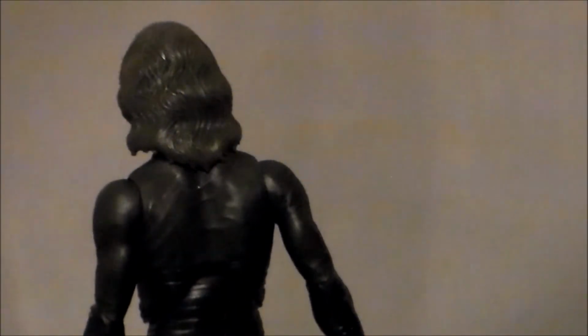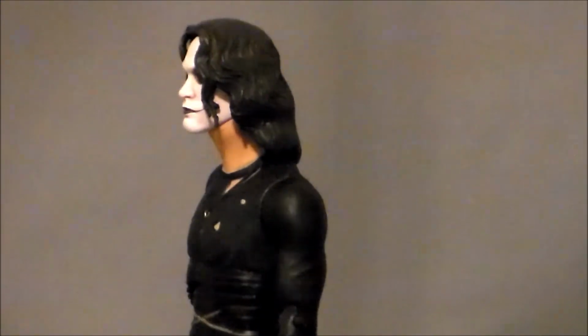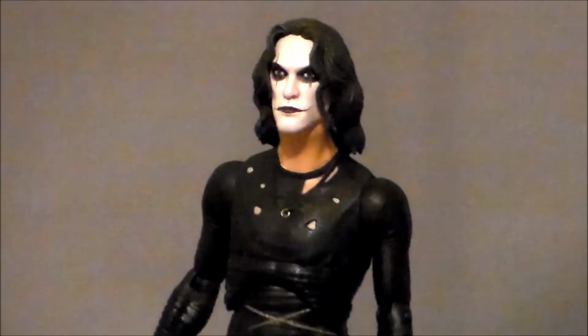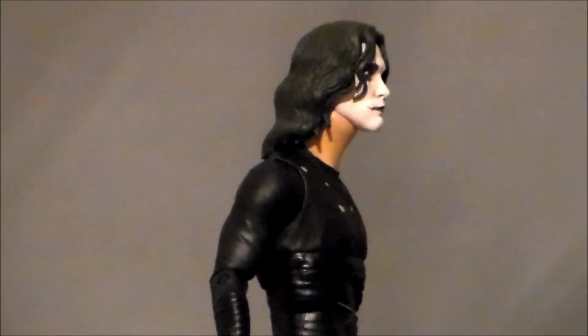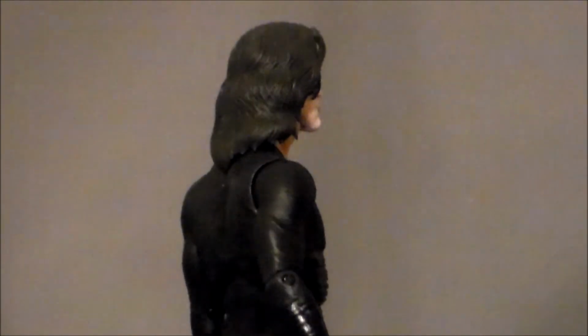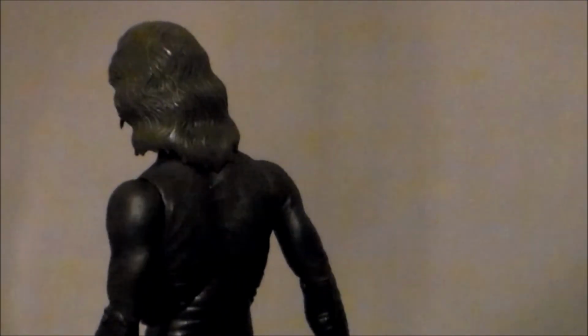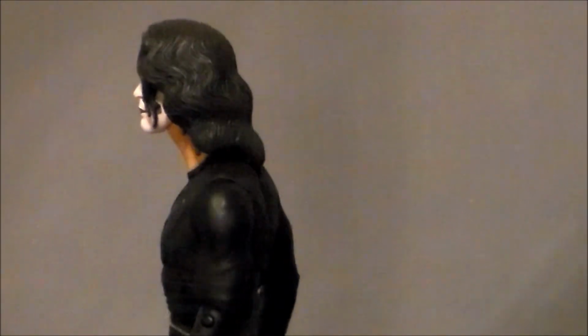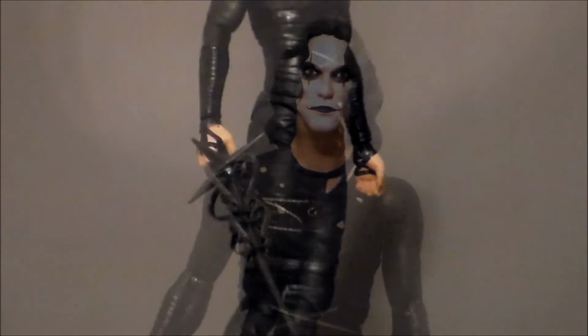I do appreciate that. He's got the little super tight leather outfit on here, and all the belt and silver bits are really cool, but the neck looks kind of big, but that's the way it was in the movie, so I guess it's accurate. So we'll go with that. But all in all, I think this is a great face sculpt on this figure.